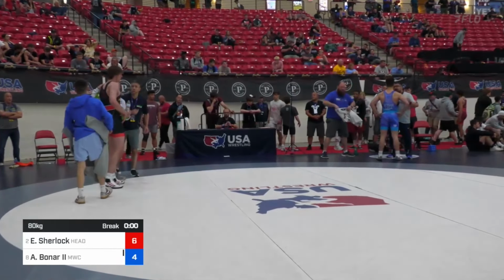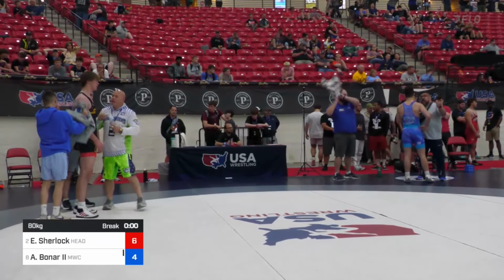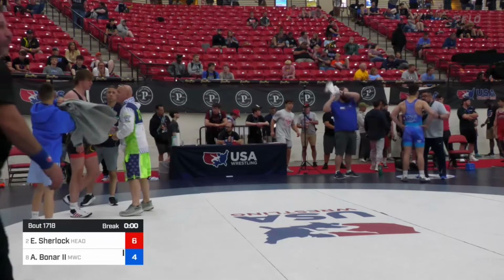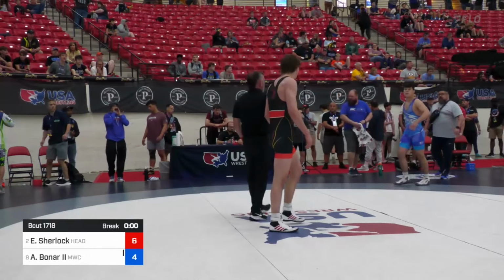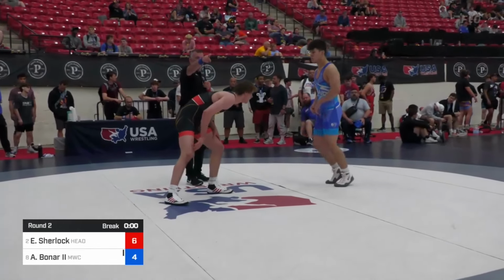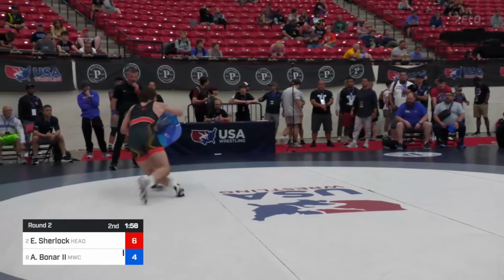And here's a helpful sweatshirt flap. Quarter-length towel over there for Bonar. Over the right shoulder, towel snaps. Back to the center. Bonar's ready to go. We didn't get a whistle, though. Yeah, the 30-second timer still had about 5 seconds left on it. Yeah, these guys are ready to scrap.